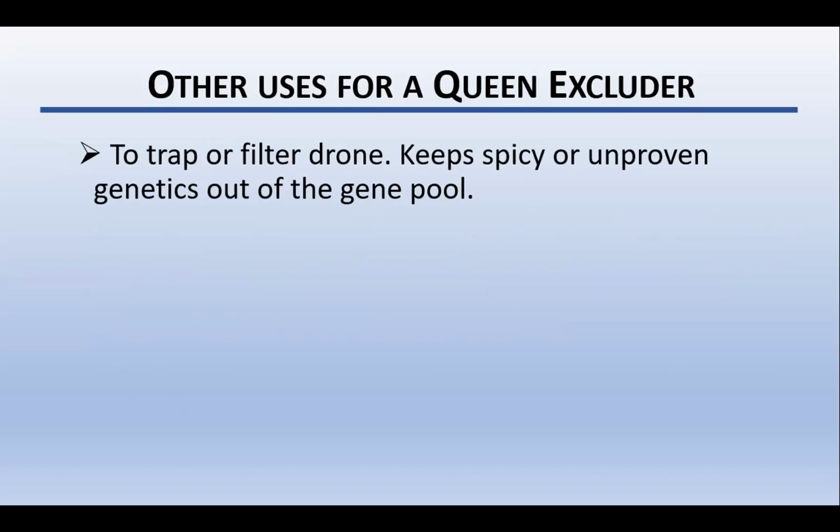You can use a queen excluder to trap or filter drones. One of the queen breeders who chimed in said that he uses it to keep spicy or unproven genetics out of the gene pool. So if you have a spicy hive and you're planning to requeen, you might think about using a queen excluder just to keep those drones from adding to the gene pool of spicy drone genes.